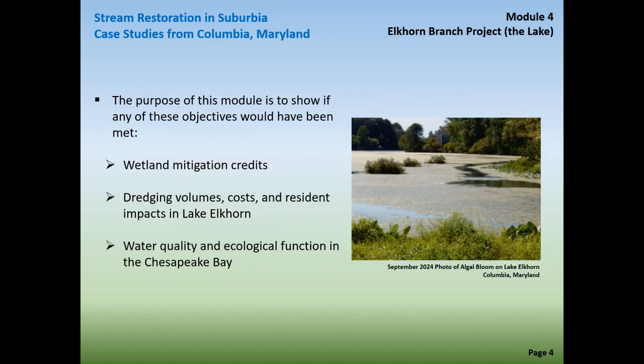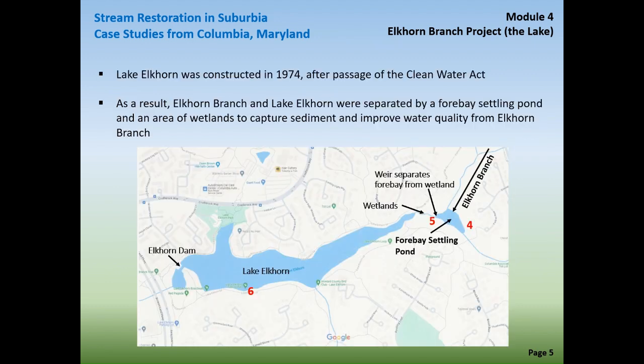Well, the purpose of this module is to show if any of these objectives would have been met. Would wetlands have been created? Would dredging volumes have been reduced? And would water quality and ecological function in the Chesapeake Bay actually have been improved? So let's look at Lake Elkhorn.